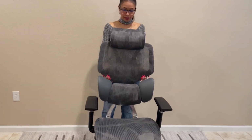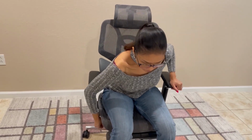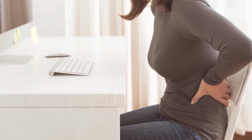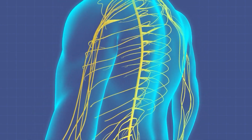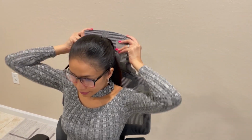And the more support and stability that we can give that lower lumbar back when we sit down, this has a direct relationship with the rest of the spine that sits above. And without good support to the lower back, you're going to get forward rounded shoulders, forward head posture, which will continue to stress those joints and ligaments, eventually causing more degeneration and eventually pinching on those nerves. And having a head support behind you, when adjusted correctly, will be a tremendous asset for your health.